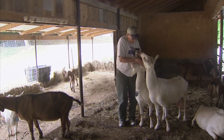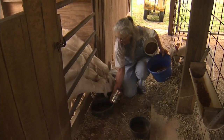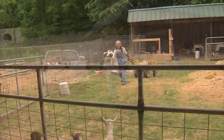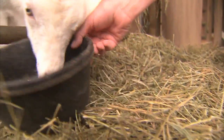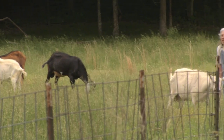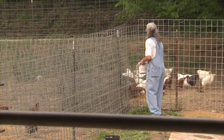You're going to hog it all, huh? Meantime, the Tanners handle the care and feeding of their herd. Gail often walks around with a yellow wagon in tow. Are you guys ready? She puts out alfalfa hay, fills up feed bowls with grain, bottle feeds the kids, checks on the bucks across the creek, and with whatever time is left over, tends to the chickens.